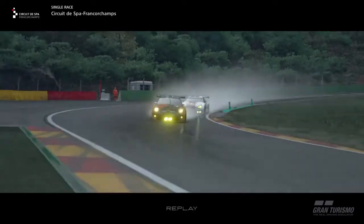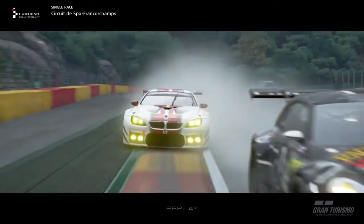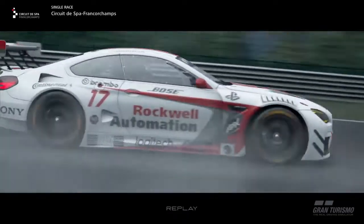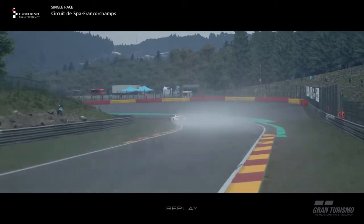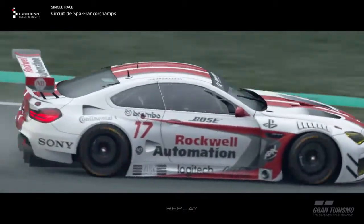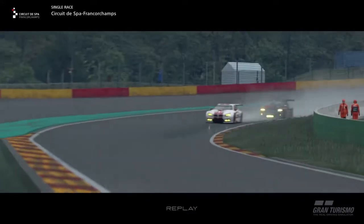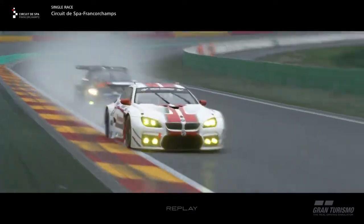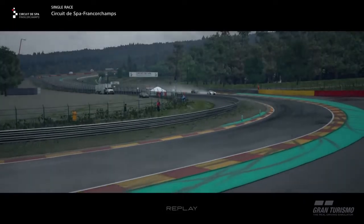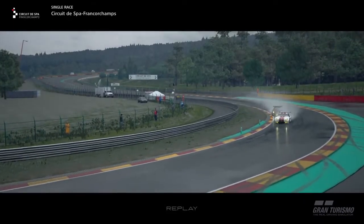going through this left-hander. I'm actually going to get a little bit of a better run through that left-hander than him, and not a normal overtaking spot on this track, but I saw the opportunity, the door was open, so I sent it down the inside there, kind of caught him off guard. But you can see he gets right back in the slipstream and stays right on my tail.